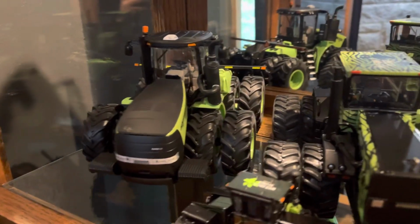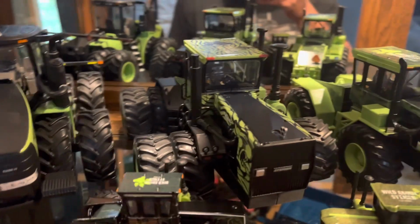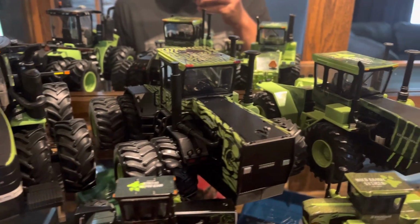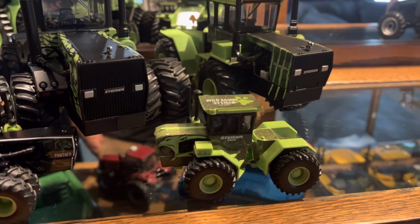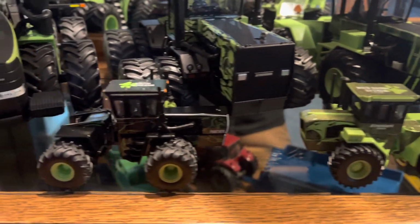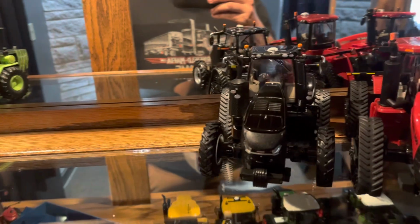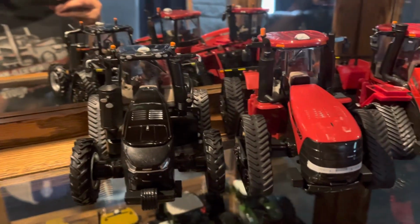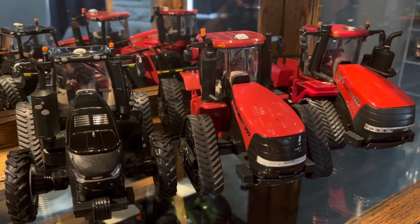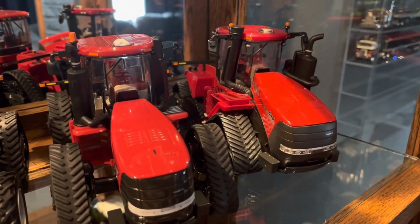Move up here, got a Case IH 620 with the retro paint. Then I got a Steiger Tiger, Steiger Cougar. Then I got 164th Cougar, the 164th Panther. Got the Black Knight Magna Track, the 350 Road Track, 540 Quad Track.